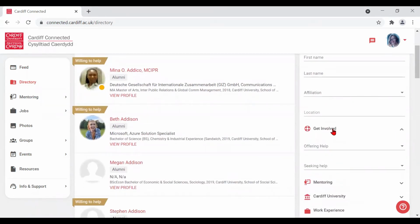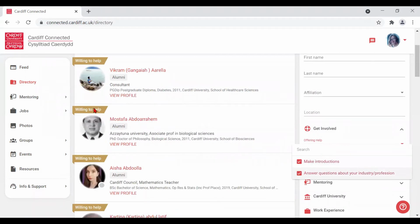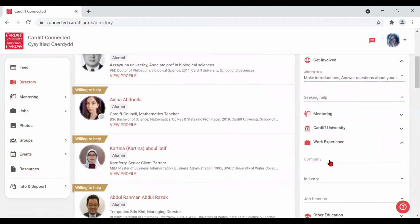We'll start with the Get Involved tab. Click on Offering to Help and make your selections. This will show you all users who have said they are willing to help, which is shown by the gold banner. Then, if you're interested in searching for someone from a specific company, go to the Work Experience drop-down.